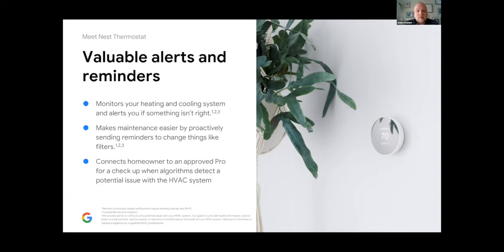It makes maintenance easier by proactively sending reminders, and it connects to a homeowner-approved pro for a checkup. So as a contractor, when you install this as a pro, you put your company information in there based off your Nest Pro ID number. And when it's time for maintenance, spring or fall maintenance on their system, your information is right there at their fingertips to reach out for repeat business for the contractor.